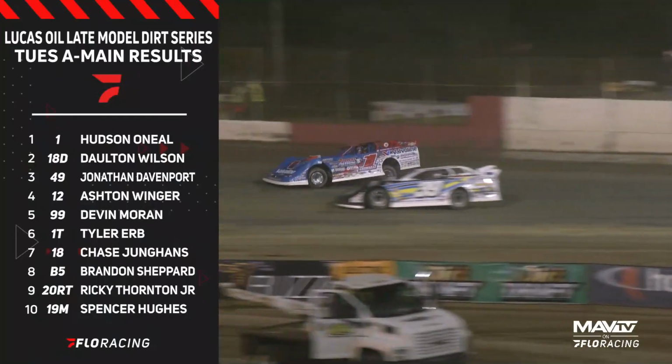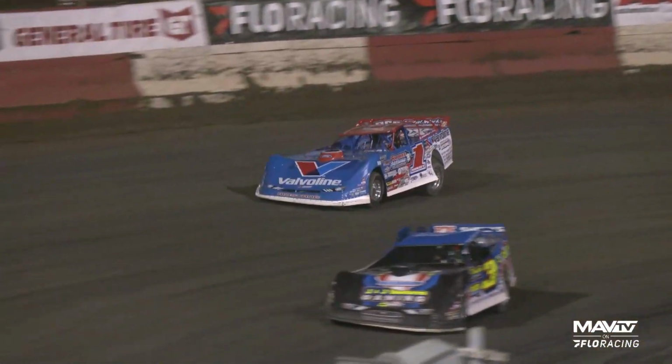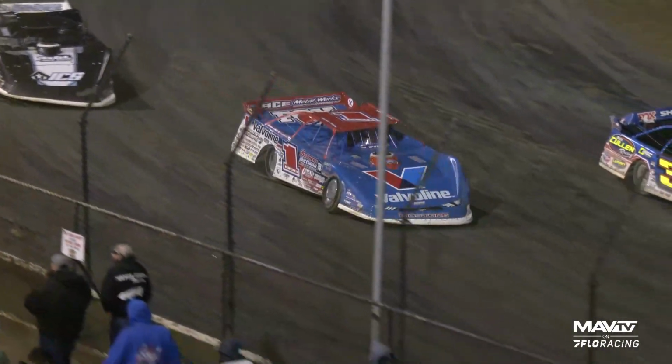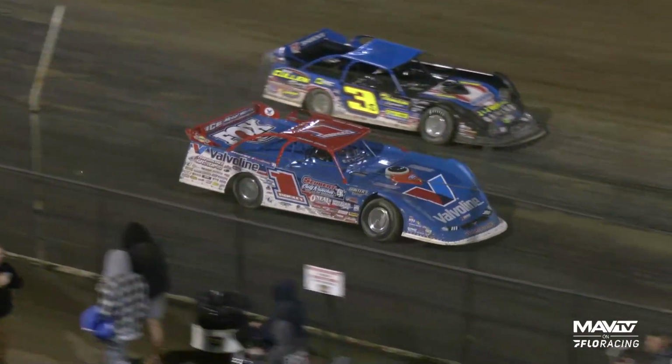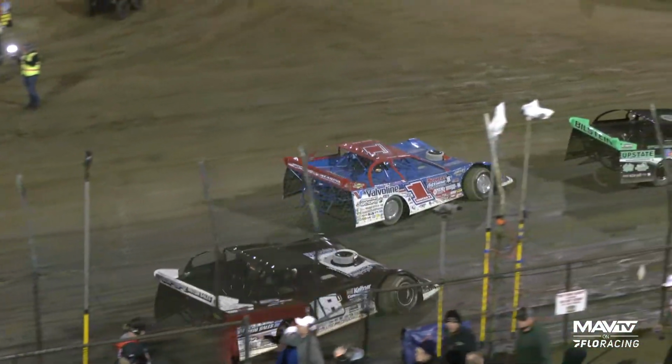And the fastest lap of the race is Hudson O'Neal at 16.417. The Coleman Farms fastest lap of the race. The most laps led will be Hudson O'Neal. The lucky 7th Willwood Brakes finisher is Chase Younghands. The Death Reach Opticians lucky 13 is Max Blair.